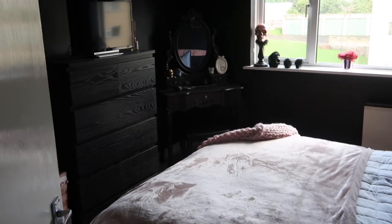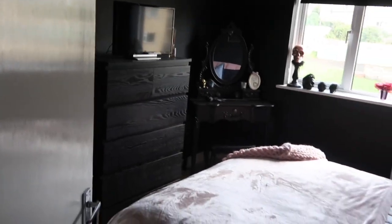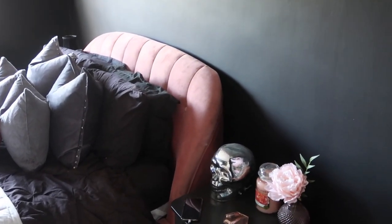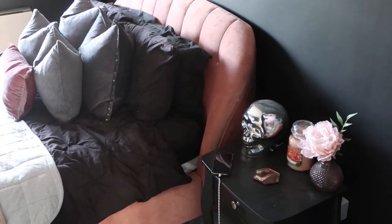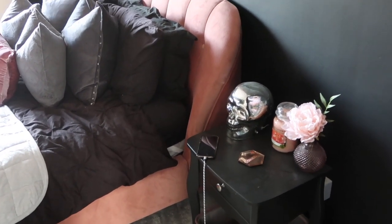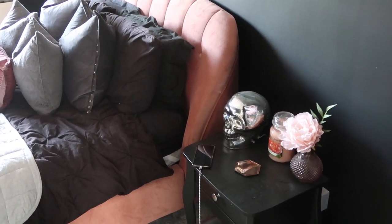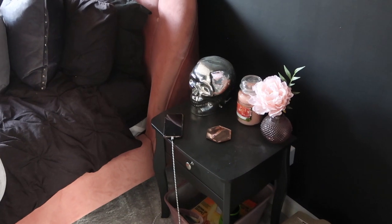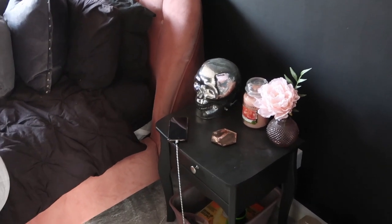So what was the first thing I did when I moved in here? Yes. The black paint looks awesome. It's so good. But the only thing I will say about it is that anything that touches the wall will chip the paint off. I don't know if it's because I've got a matte finish or because it's black. Let me know if you have black paint in your house.